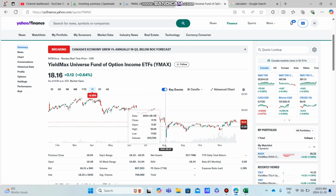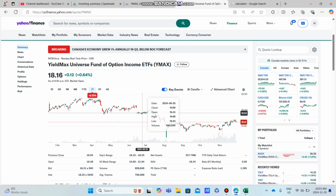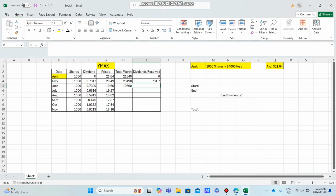And I did put a purchase price of $19.66. So somewhere about this marker right about here, after the dividend paid out, roughly closer to the end of the month. Cool. So now let's see our dividends. Our dividends from YMAX in this time frame, we're looking at 73 cents times our 1,000 shares. Boom. Not reinvesting anything. This is strictly just adding our dividend to the 1,000 shares, multiplying by 1,000 shares.